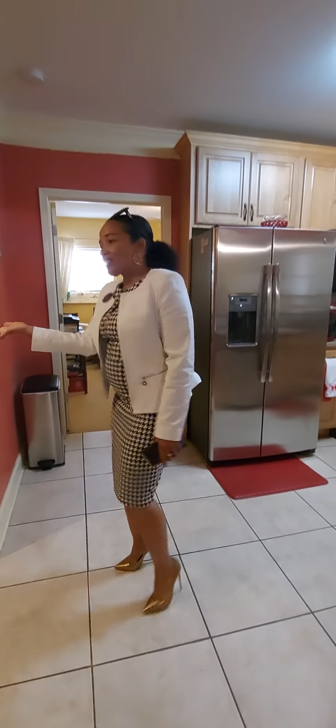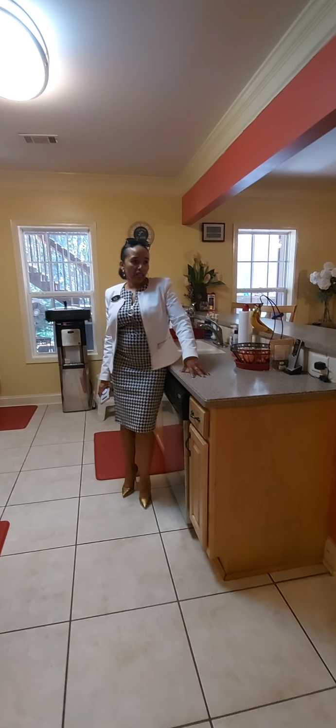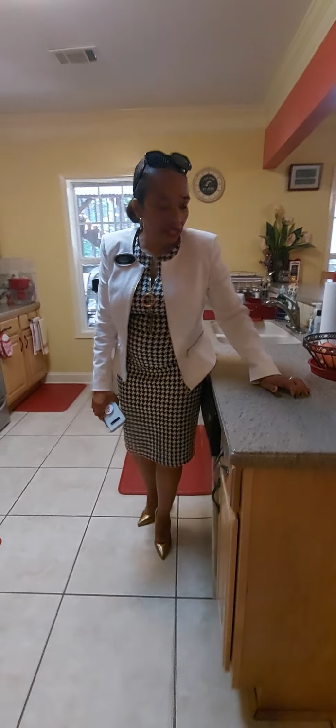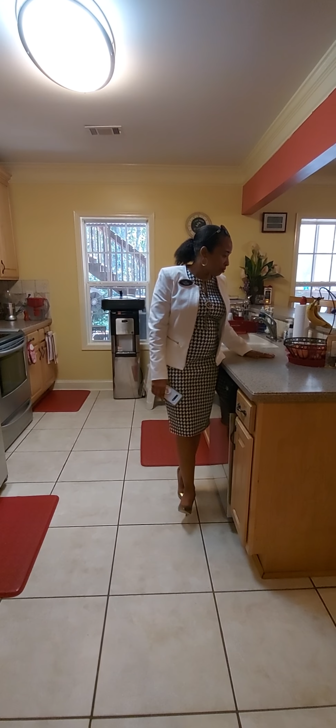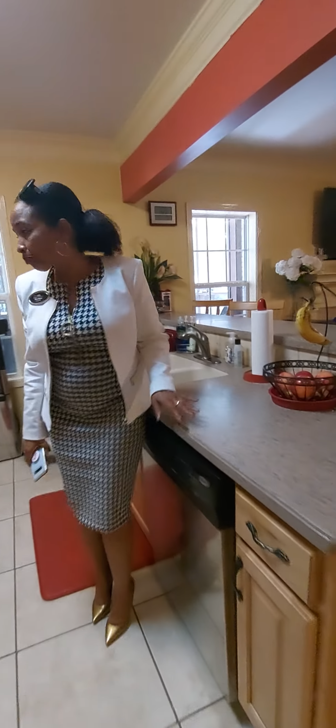All right, let's go, be careful. Let's go to the kitchen. The kitchen has a gigantic pantry itself. Again, we've got solid surfaces. This is what we call Corian. Corian is not as expensive as granite or marble, but it is solid, so you don't have to worry about replacing it. It's a type of stone. Also has the stone backsplash.